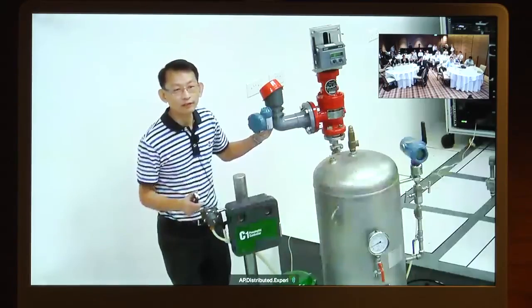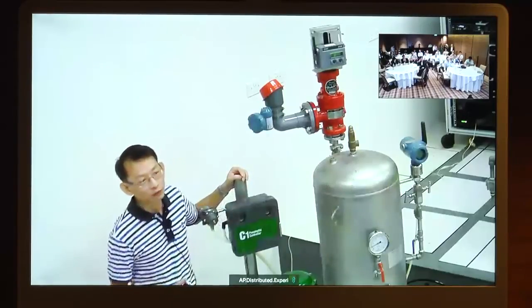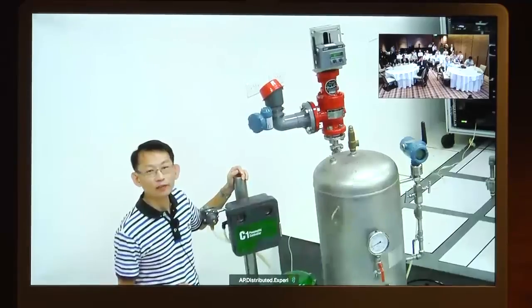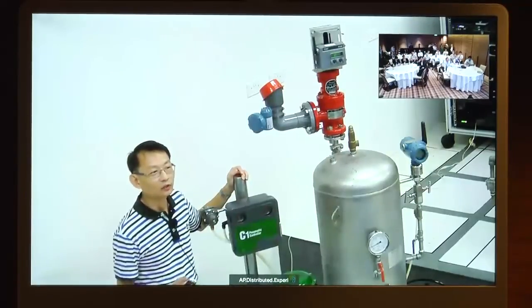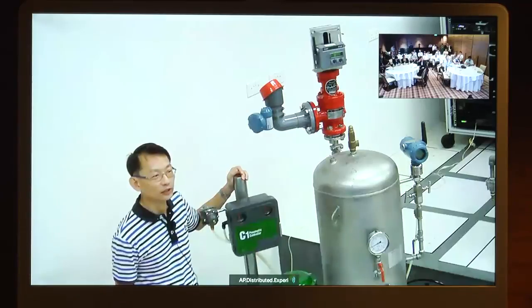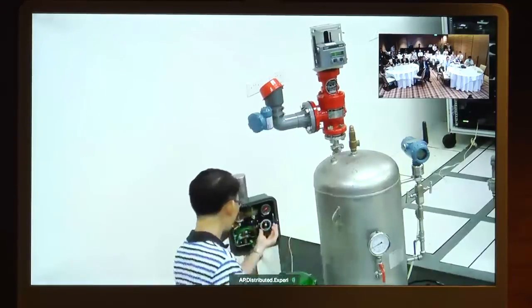If you look over at the DeltaV screen, you can see that we are trending the tank pressure, which is within range. Currently, it's reading about 27 psi, and the opening of the relief valve, in green, is about minus 6, and also the acoustic noise is measured in red. I'm going to slowly increase that pressure so that it goes above 50 psi.